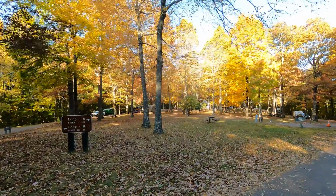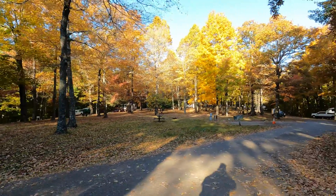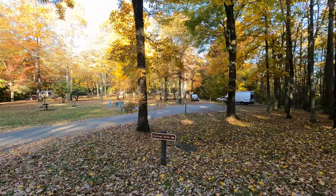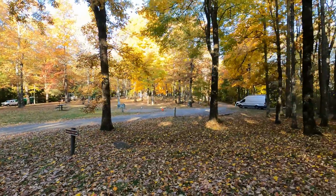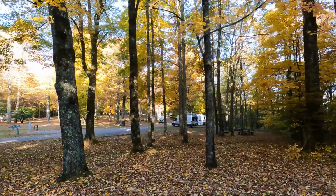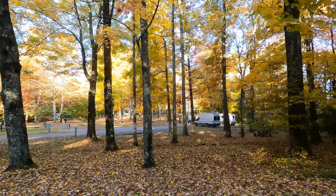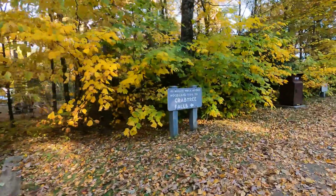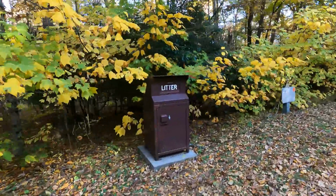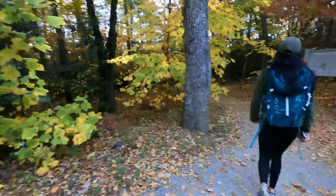Okay guys, we have an RV area over here. If you like to RV camp, that's also an option here as well. Ashley and I used to have an RV. We did a 2-month road trip out west. This looks like a really awesome place. It's right next to the other campsite. The trail has a lot of signs, so I assume it would be very hard to get lost here.